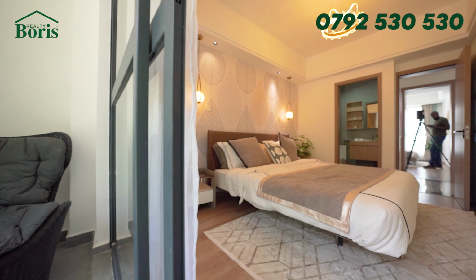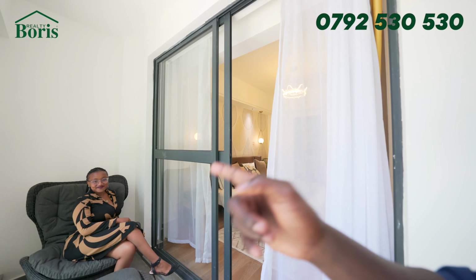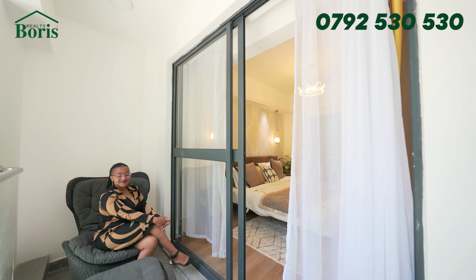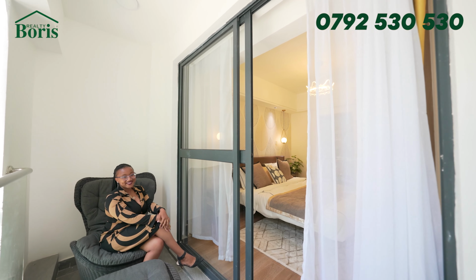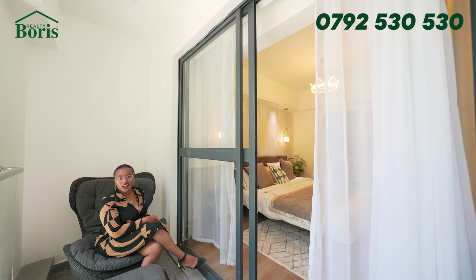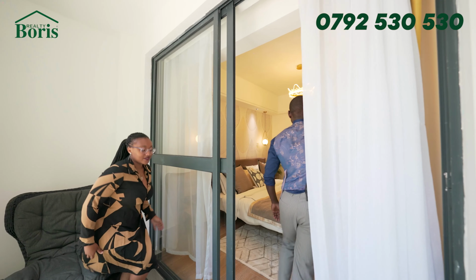Let's go over there and sit down. Let them see the balcony. That's the umbrella, sitting over there in the balcony. And this is a two bedroom in Kilimani. I love the space in the balcony. I know, I could be here with my internet all day, every day. Exactly. This is your work from there. Yes. Let's go and show them the washroom.